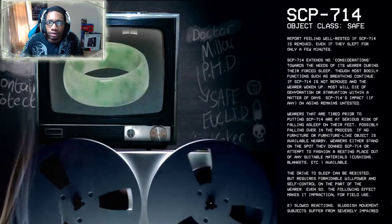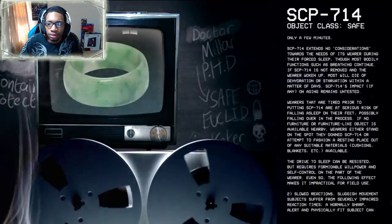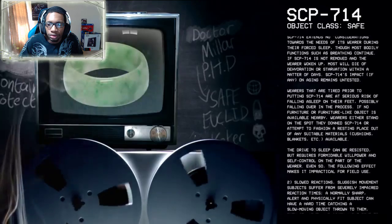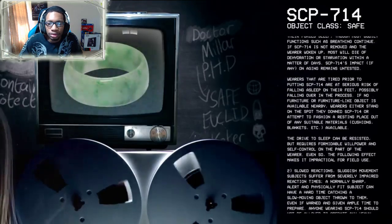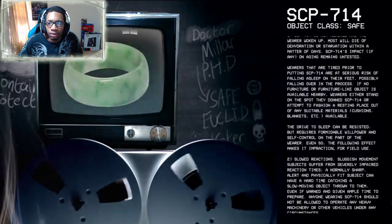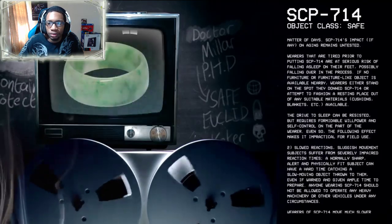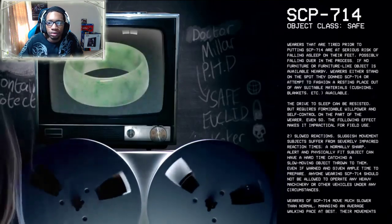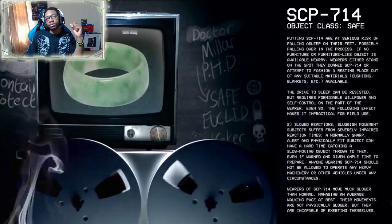Wearers that are tired prior to putting on SCP-714 are at serious risk of falling asleep on their feet, possibly falling over in the process. If no furniture or furniture-like object is available nearby, wearers either stand on the spot they donned SCP-714 or attempt to fashion a resting place out of any suitable materials, cushions, blankets, etc. available. The drive to sleep can be resisted, but requires formidable willpower and self-control on the part of the wearer. Wow. Even so, the following effect makes it impractical for field use.